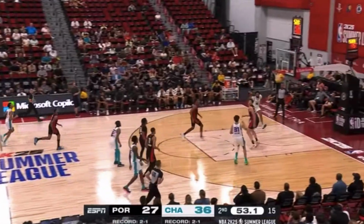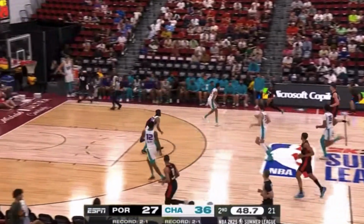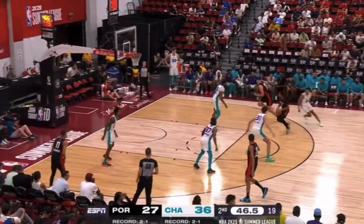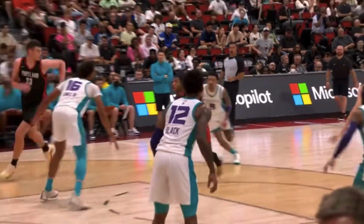Look at that. Here he swats the lob away, 0 chance, and then he gets down the floor. Look at the motor, the mobility, slips the screen, catches the lob, finishes it. That's just a great sequence. You just see Donovan Clingan in this sequence, right? Take away a lob on one end, finish a lob on the other. He's going to be really fun.